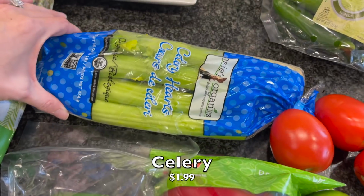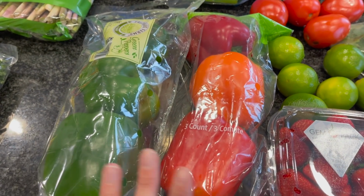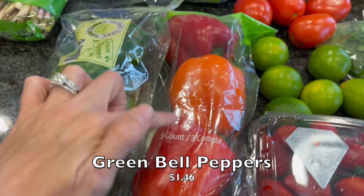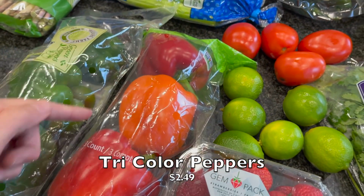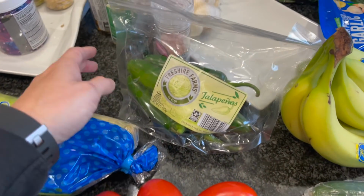I got some celery here just to have on hand for some soups. The peppers were a great price, so I got 2 bags of those. There's 3 of the green, and then they said tricolor, but some of them had the yellow, orange, and red, and some just had red and orange. I went with that. And then I did get some more jalapenos.